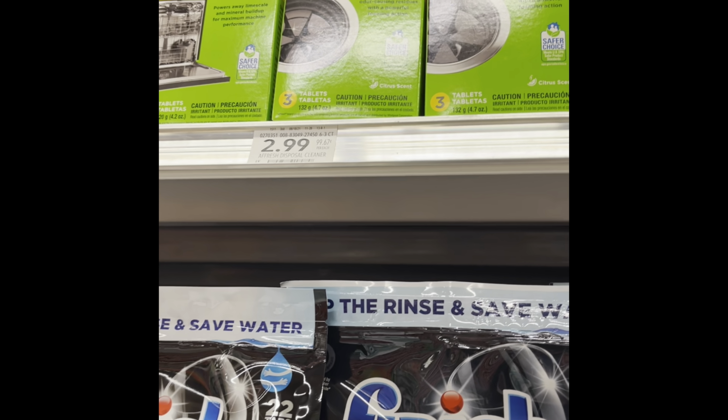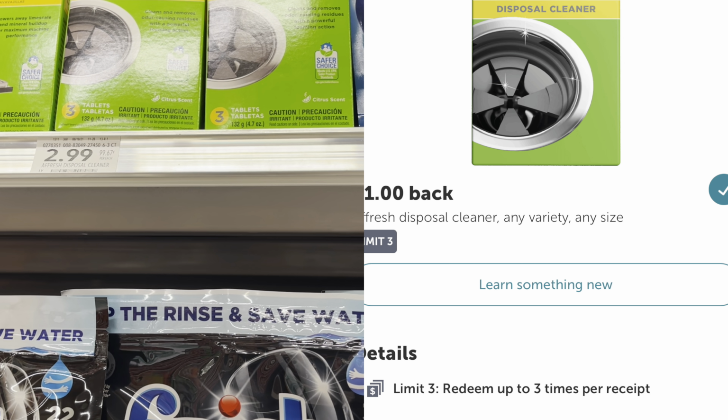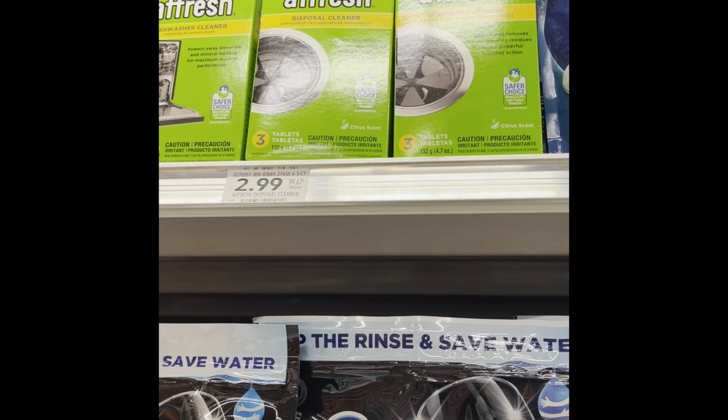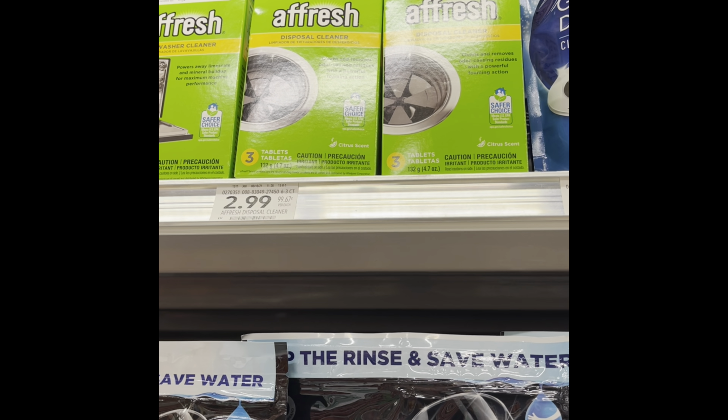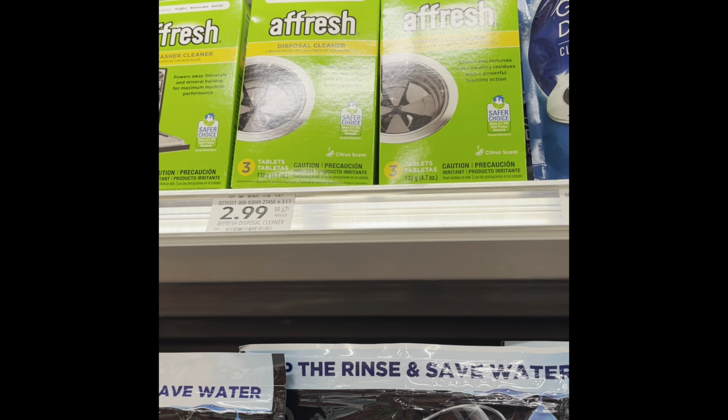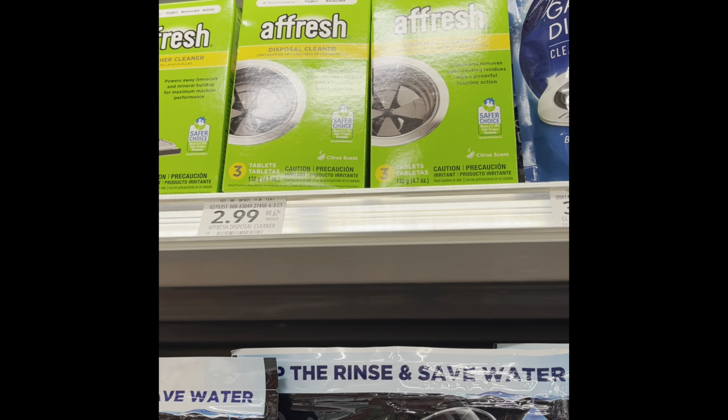And then there's an IBOTTA rebate for $1 back. So you're going to spend $1.99 at the register, and then you'll get $1 back, making these just 99 cents each. There's a limit of 3 on this, so you should go ahead and pick up all 3, use 3 coupons, and get these for 99 cents each.